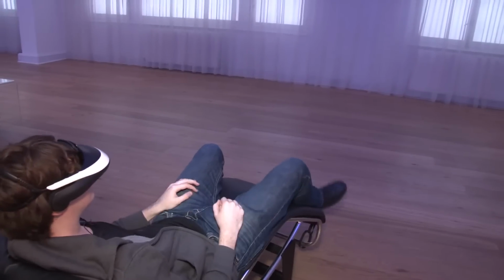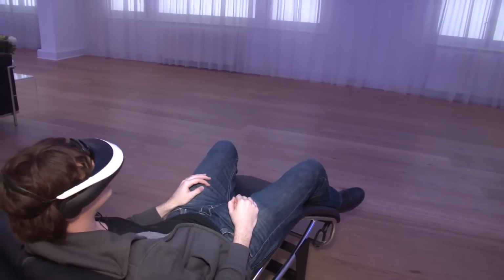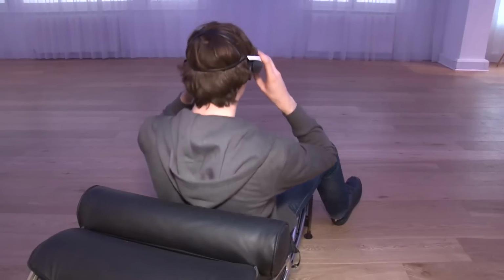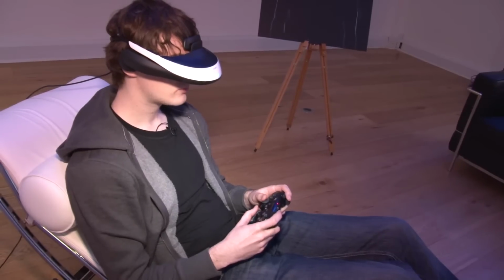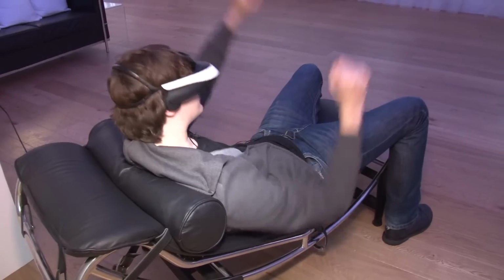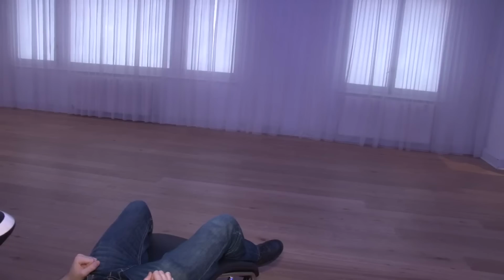By far the weirdest thing about the viewer though is the sense of total isolation while you're wearing it. Because you can't see or hear anything of the outside world, you do feel very cut off from reality. On the one hand, that means no audio or visual distractions, but on the other, it does make watching movies or gaming quite a lonely experience.